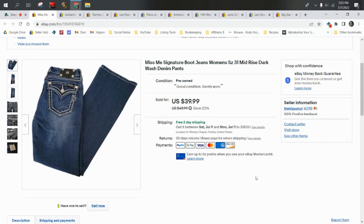These Miss Me's sold for $39.99. They used to sell for $49.99. Let me get one more jab in about that race to the bottom, right?